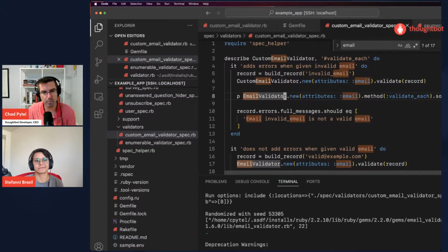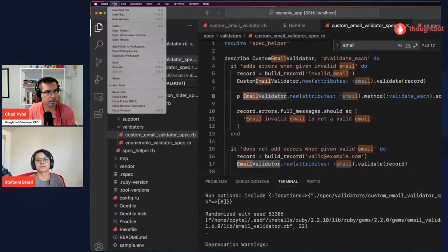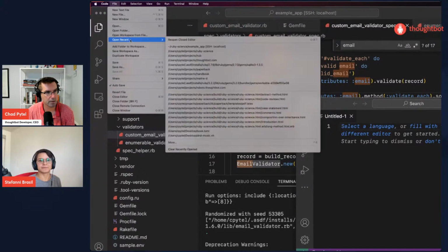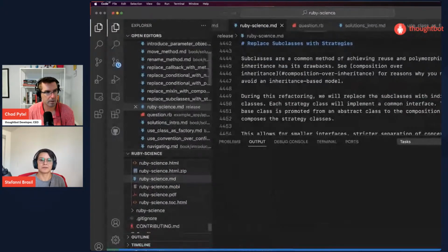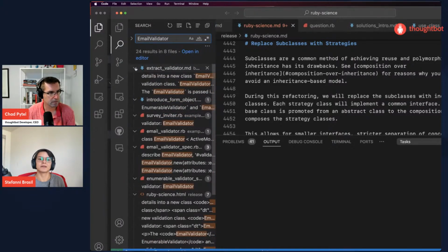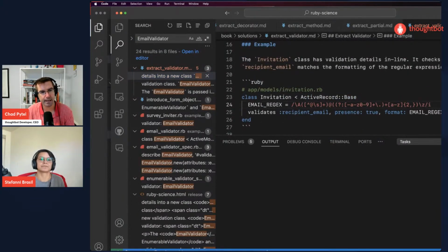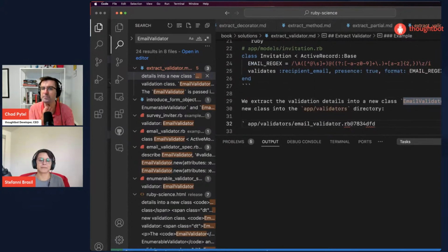From a book perspective, I want to see whether we document the email validation in any way in the book. So let's just go over to the book. Yeah, that's a good call. Ah, extract validator. Okay, so we're giving an example of an invitation class with email validation logic, and we're documenting how to extract it into a custom validator. Okay, so we can't merely just rip this out without actually changing the content of the book.